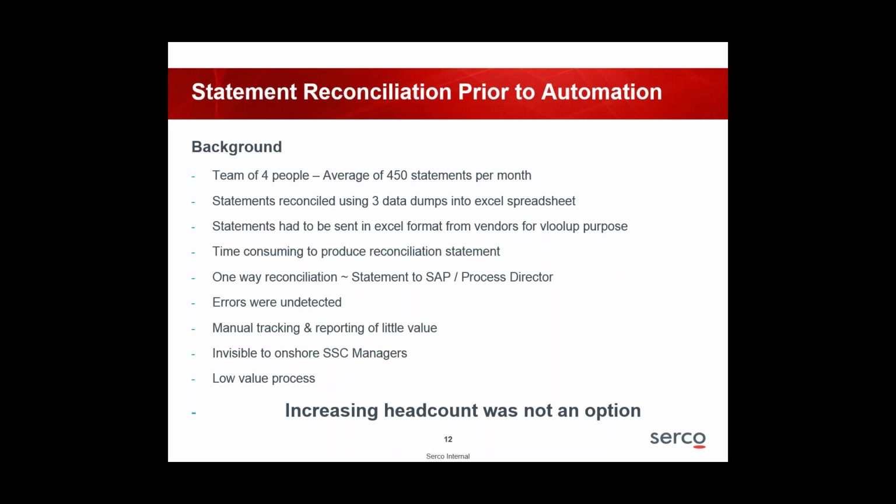So we had no value in the process. It just felt like I have 4 headcount, just basically sending out an Excel spreadsheet, knowing that there's lots of information within that spreadsheet, but there's nothing that I could do about it. So how could we get more value out of the process?